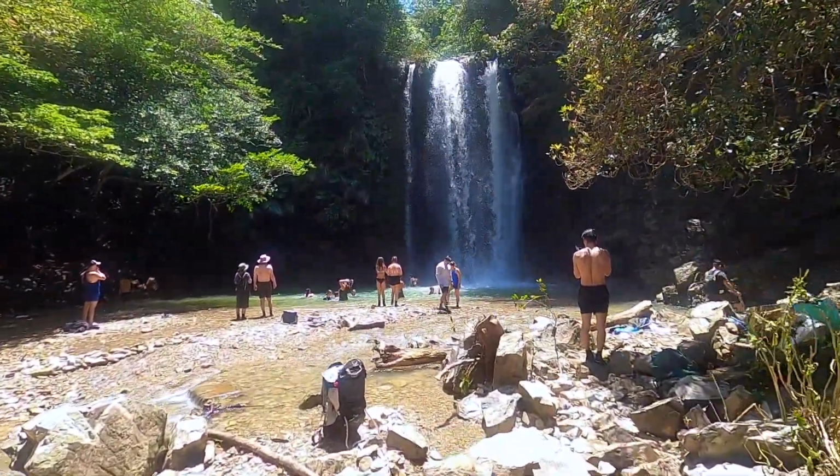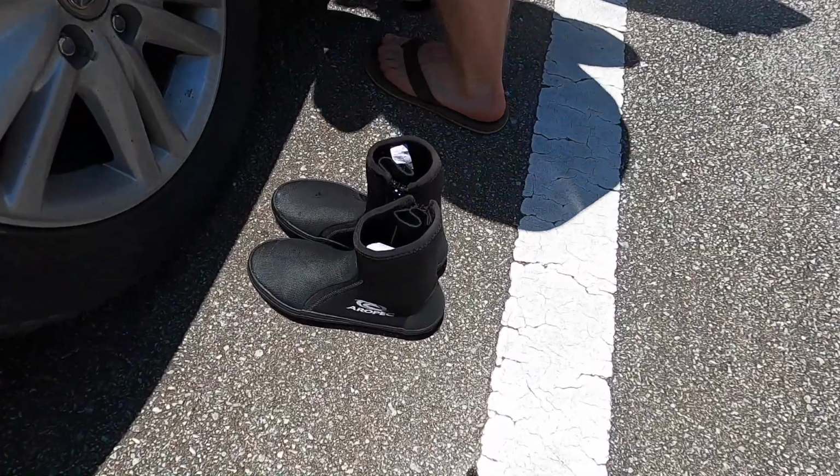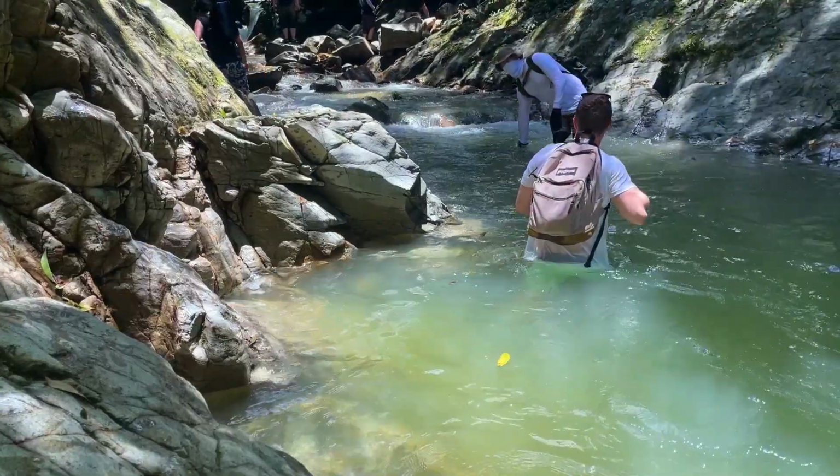It's open every day from 9 with the last entry being 4 p.m. We have gotten there at like 4:15 before and they wouldn't let us in, so definitely make sure to get there before 4 p.m. When you're there, you can rent water shoes and life jackets, and you will be getting wet, so you definitely need water shoes and wear clothing you don't mind getting wet.